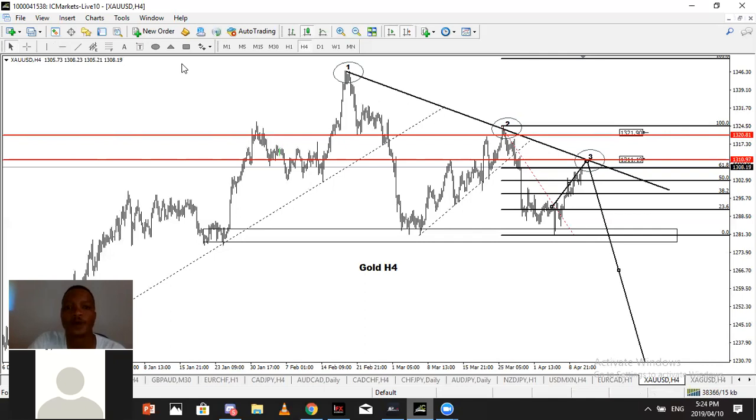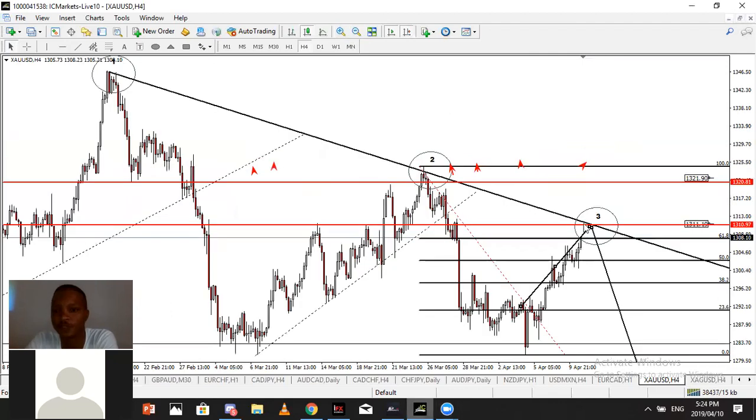So we look at this level here where price bounced before. And if you look at this level here, for me, it's not going to be easy for price to break that level going up, despite the news, despite the minutes. It's not going to be easy for it to spike all the way up to the stop loss there. So I'm thinking it might push a little bit higher before it goes all the way down.